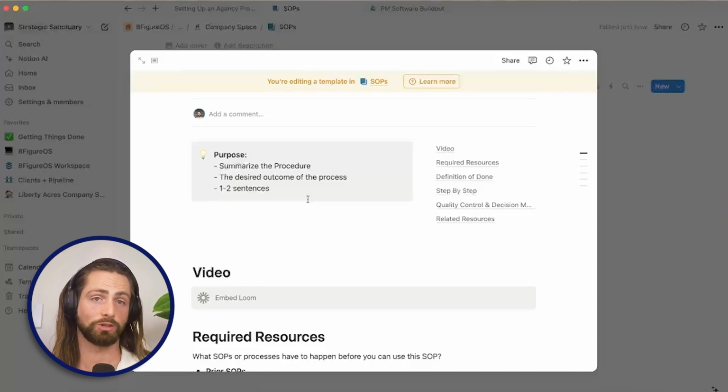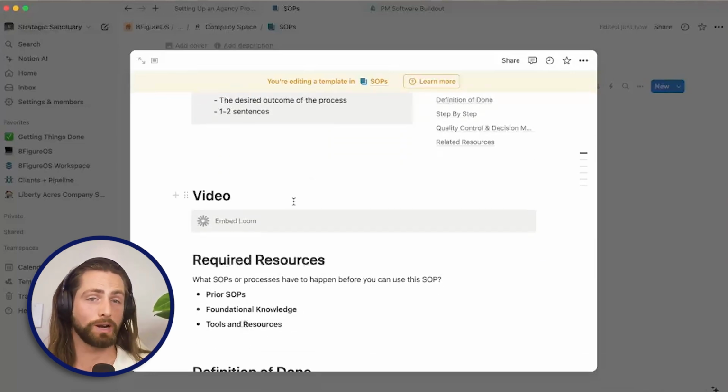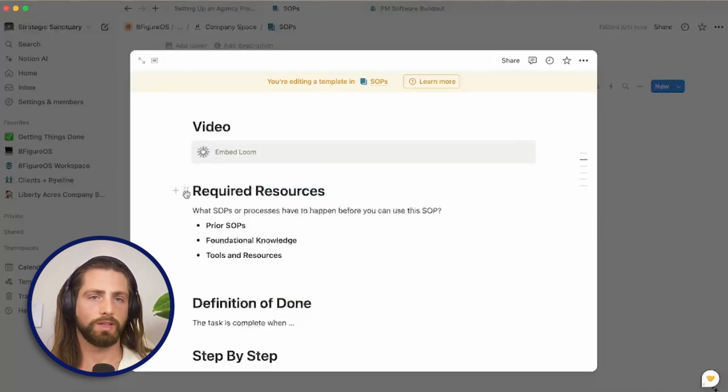What's the purpose of the SOP? Summarize the procedure, what's the desired outcome, and 1 or 2 sentences on why it's important. Video, don't forget the video. Make a video of you doing it and then write down the steps that happen in the video as you review it later. Then required resources.